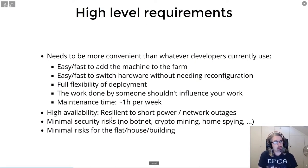If someone is using your test machine, when they are done with it, it should be as if they had not touched the machine at all. Then maintenance time should be limited to, let's say, an hour per week. Otherwise, it's just too much work. And then at some point, you're going to have a week that you won't have time to do any maintenance, and then you won't necessarily have time to go back to it. So the farm just gets unmaintained and becomes not only useless to others, but also to you, and potentially adds noise to the CI results.